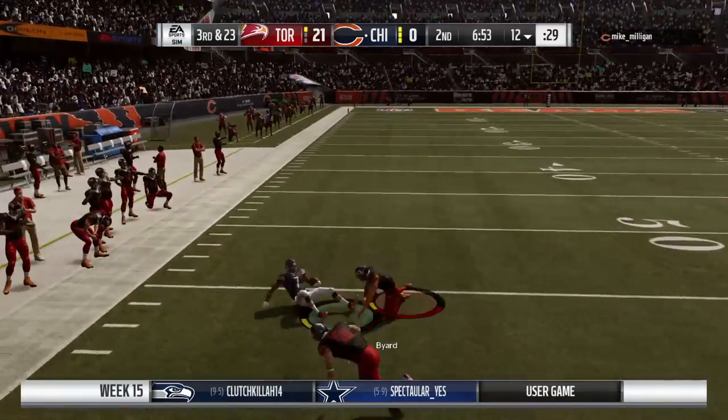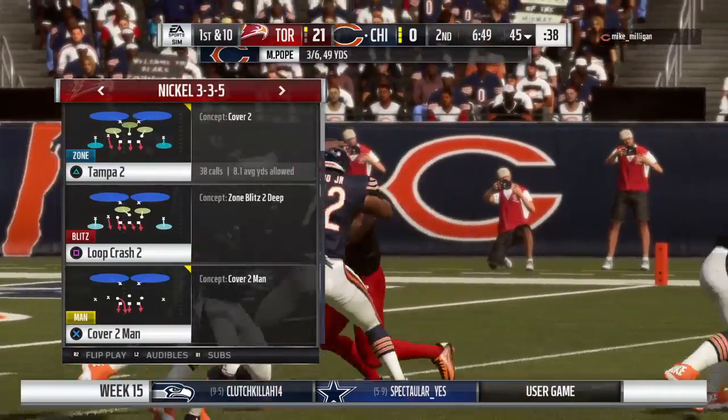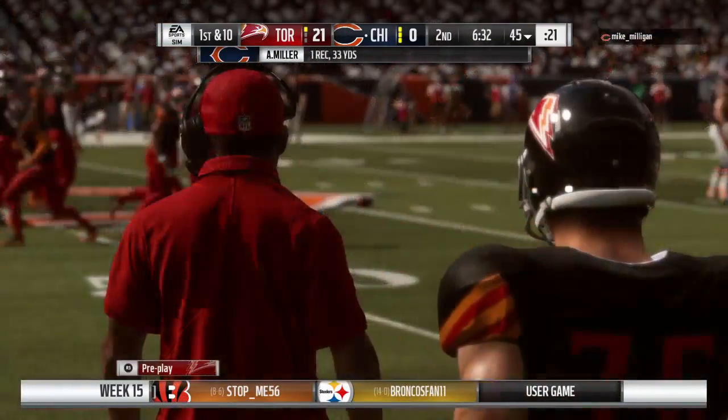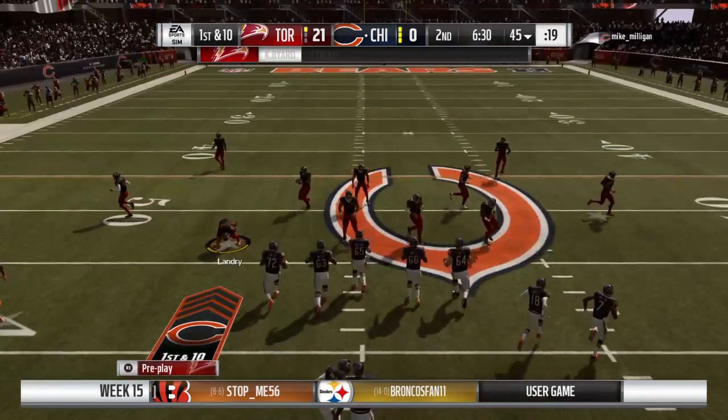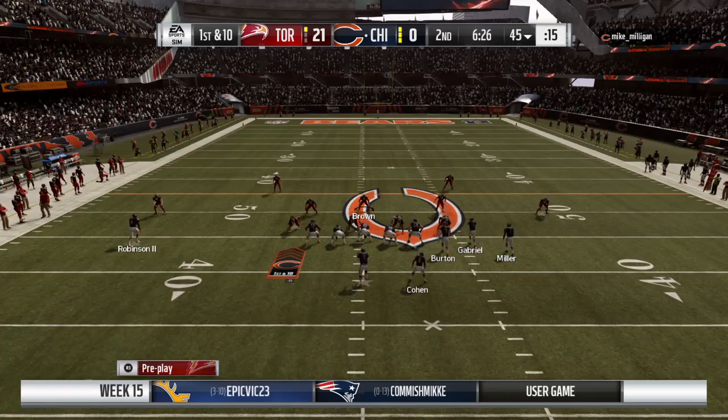The catch made by Miller. And they'll get it all the way up about 5 yards shy of midfield. That one will go down as 33 yards on the 3rd down conversion. So that changes things. Here's 1st and 10 all the way up at the 45.